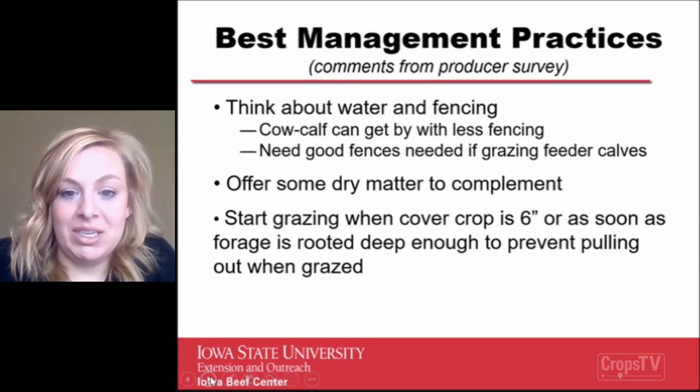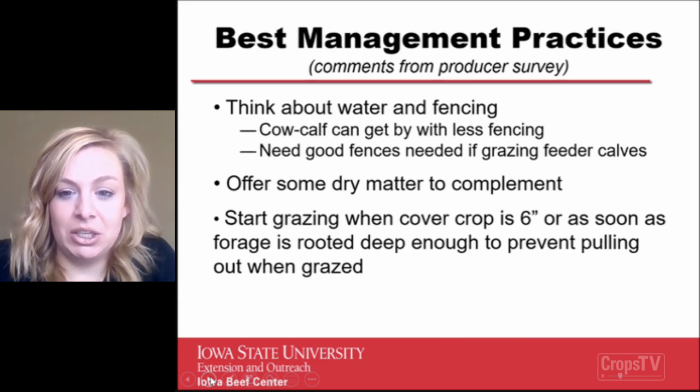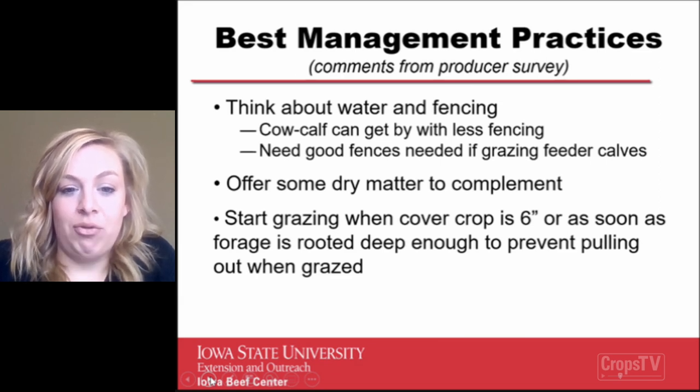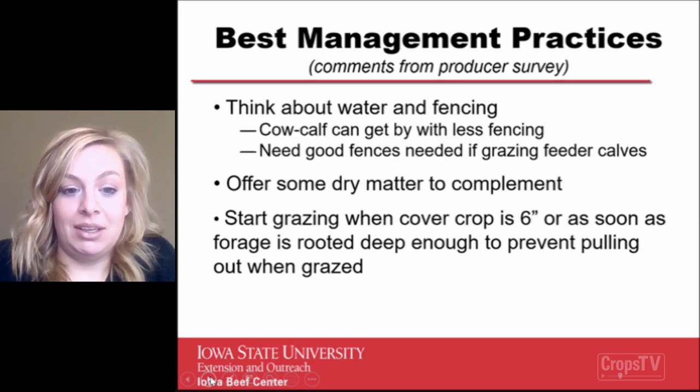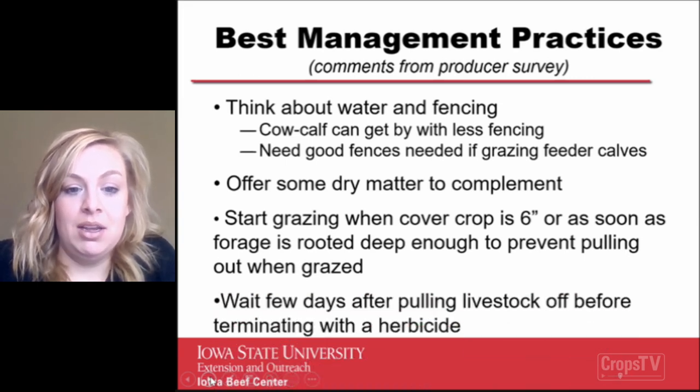Another tip we talk about is when to start grazing that cover crop. Typically we'll hear approximately 6 to 8 inches in height, but something else to do as well is to actually pull on that plant. If we can snap off that plant, it's ready to be grazed, versus if we pull out the roots, then it's not ready to be grazed yet. So keep that in mind. That's a quick little test to try to implement in the field itself.